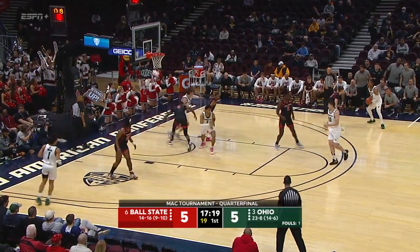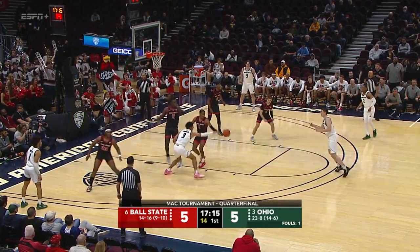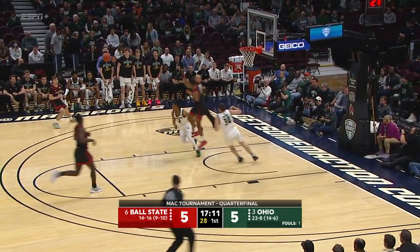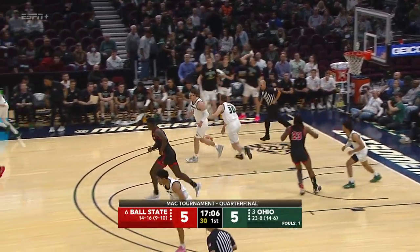Well, nice three in transition there. A great kick ahead pass got him the open three on the right wing. Now the rip away, it's a steal. Ball State got the rip. That's Luke Bumbolo. Didn't get it to the rim on that triple try.